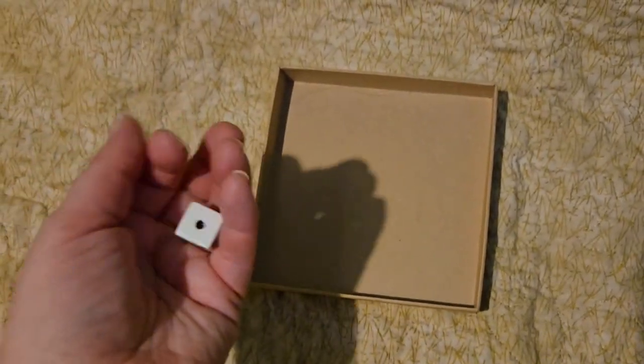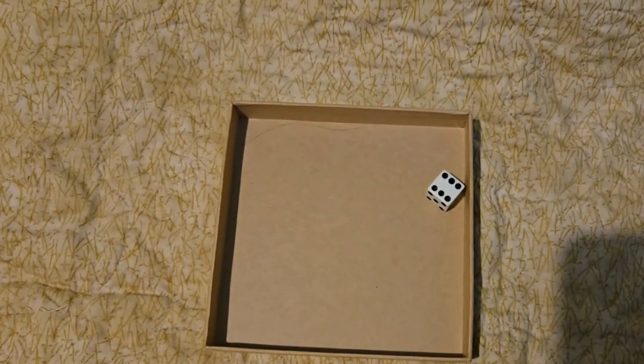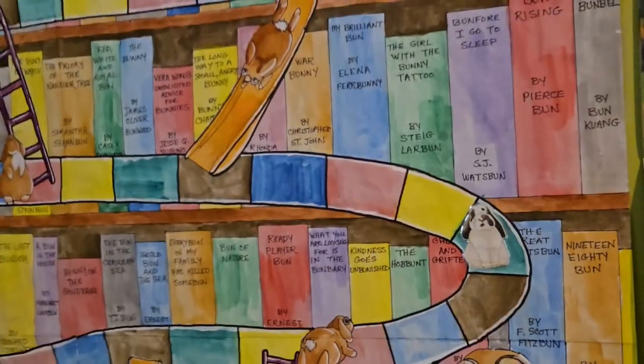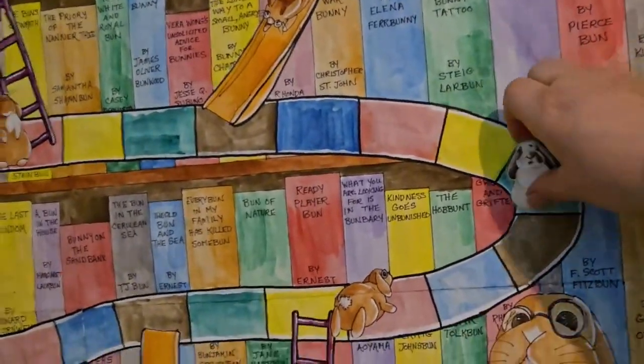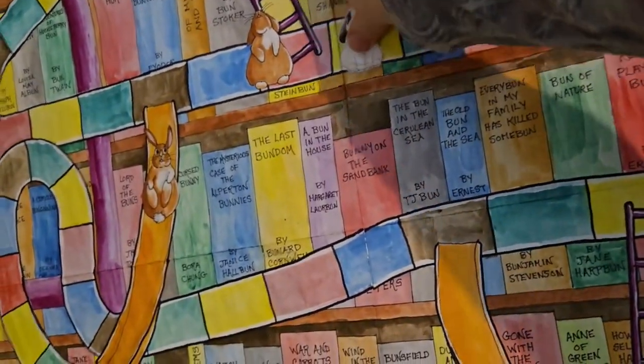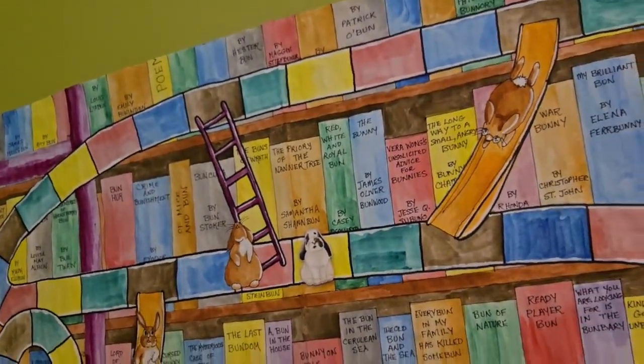We are ready for roll number 2. Okay, so I've got my dice here again. Let's do this. Oops, let's try and actually get it in the thing. Ooh, a 6. That's a bit better than a 1. Okay, let's go see where that puts us. 1, 2, 3, 4, 5, 6. That puts us, oops, sorry guys, that puts us on a yellow square.